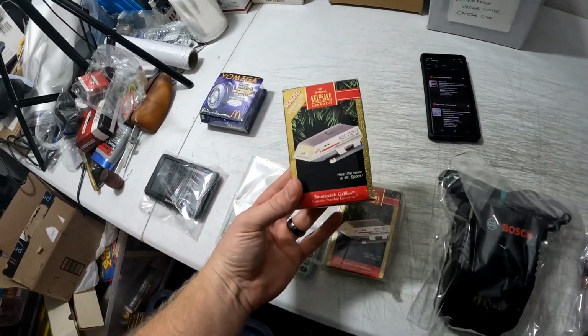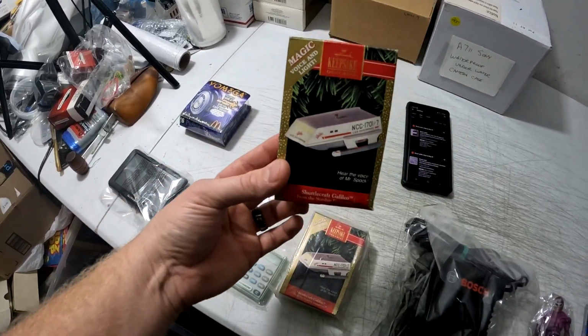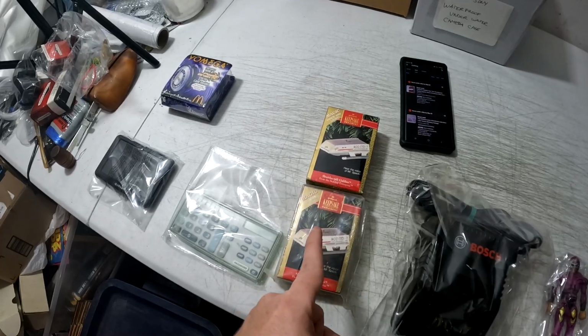We sold 2 of these Star Trek shuttlecraft Galileo ornaments, and there's 2 of the same ones. These right here in total sold for $20 plus shipping.